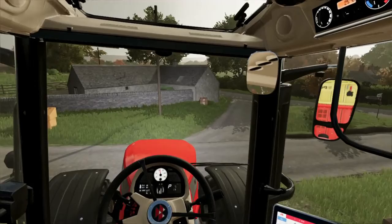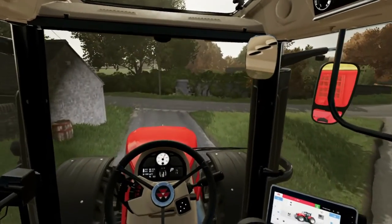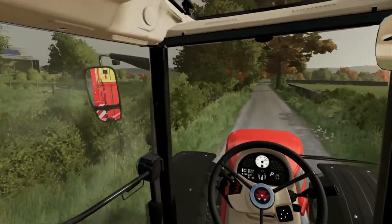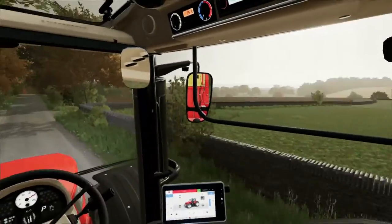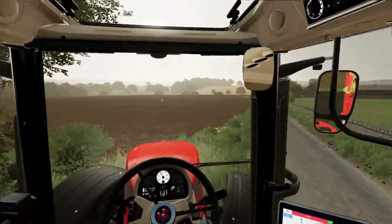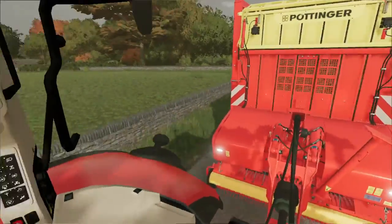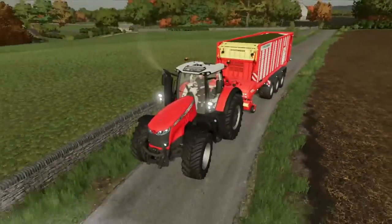Alright, let's open up those lights. We can actually cross here, so we don't need to have the indicators. Yeah, so it's 9 o'clock, it's 9:30 actually. Pretty early still, foggy as well. Oh no, so you guys can see it's a bit... I saw a rabbit? I think I saw a rabbit jumping over there.